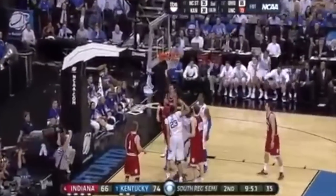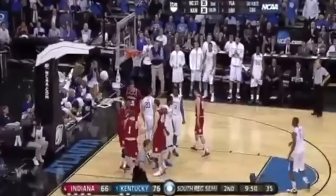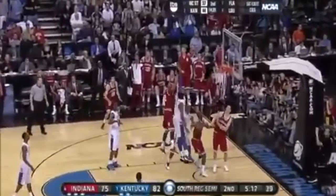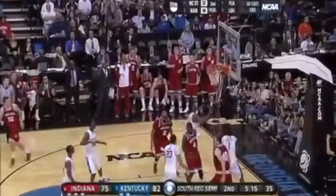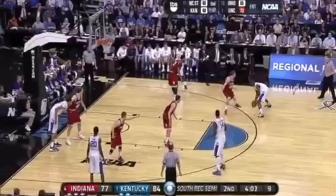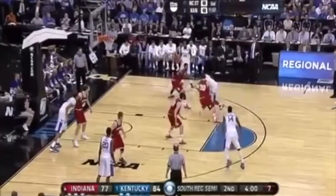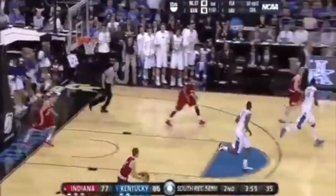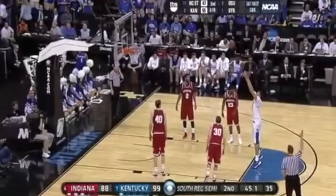Gilchrist right underneath and one. Over to Watford. Davis is out of position now. Watford in the paint. Zeller put back, yes. 82-77. And they like to play through Miller because he can do that. That took on Roth. Remarkable.